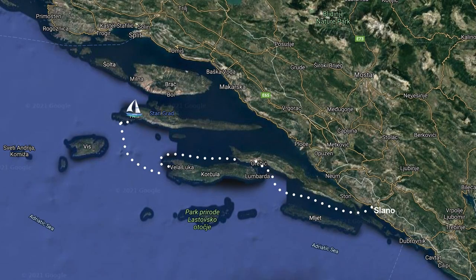Now we take off to the nearby island of Vis, which is about a 14 nautical mile sail.